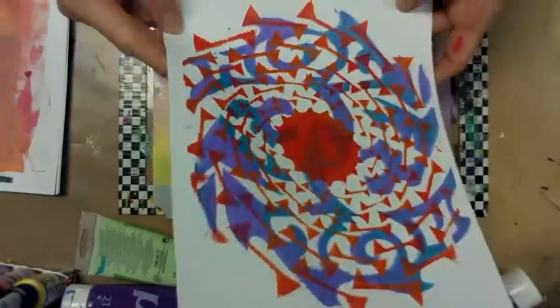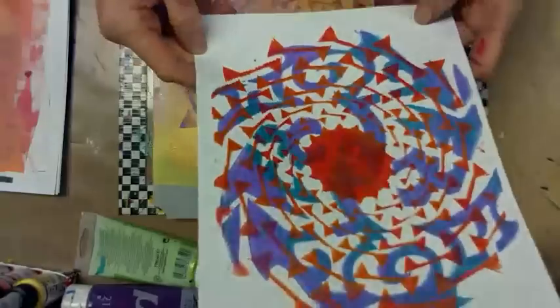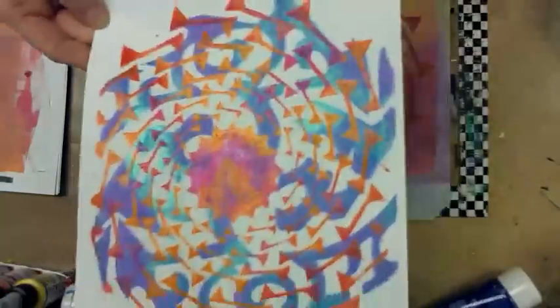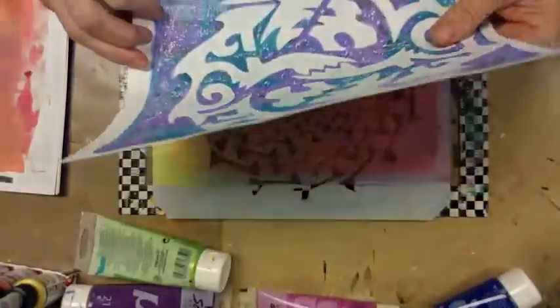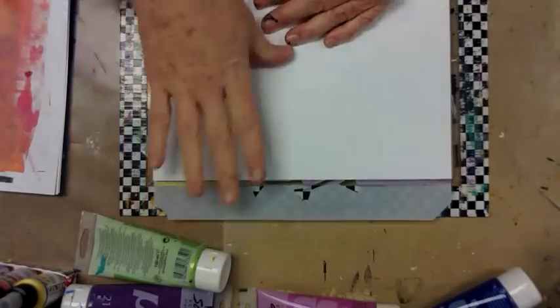Interesting, but I don't know that that's my favorite. It's not bad. It's growing on me as I look at it. Let me take this one, which was the reverse, and go in and grab some of this that's left. It'll be a little bit lighter of an impression, so I'm going to press harder.